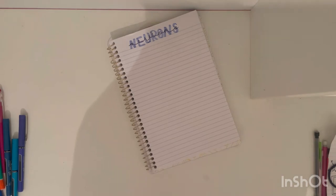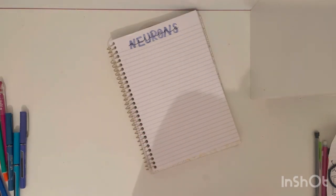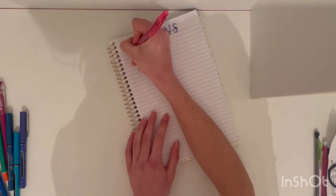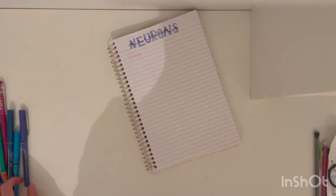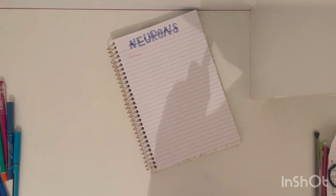So first we're just gonna do like the cell body, okay? So what color should we use? There's so many options. Okay, we're gonna take this. So we're gonna write cell body, because that's what we're gonna start with. So it's a key point, so we're gonna make a bullet point. Then when we write what's inside of it, I'm gonna put a dash. I'm gonna make that probably like, let's do a purple. We're gonna use this Pilot as well, this Pilot one. I'll bring up the paper close up to the camera in a second.